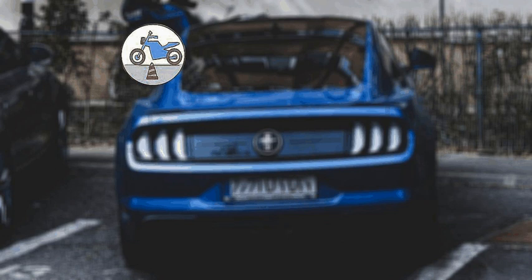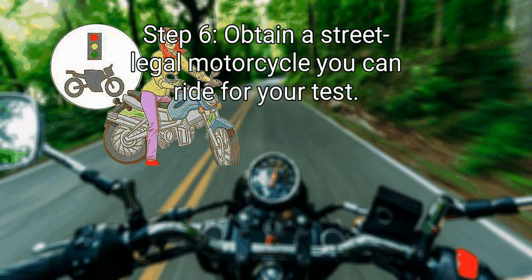In some jurisdictions, you may be able to apply and take the road test on the same day. But typically you have to schedule a future test day. If possible, check the weather forecast before scheduling your road test, since you won't want to take it in the rain. Step 6. Obtain a street-legal motorcycle you can ride for your test.